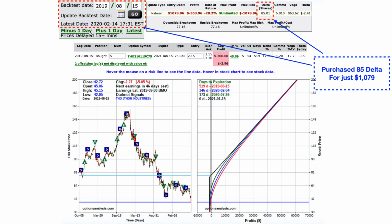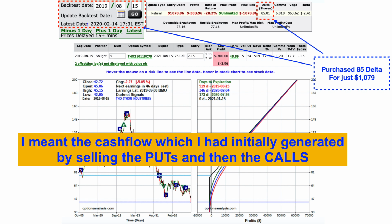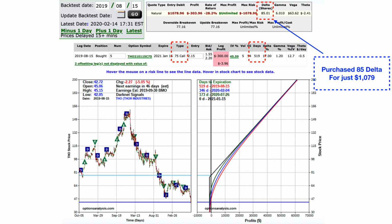So what I did was, you remember I had brought in a few $1,000s of cash inflow by selling those calls. I took about $1,000 and went and purchased some long calls. Now these are way out of the money. These have a strike of $75 and they expire 519 days from the date of purchase of these calls. So these are leap calls that are out of the money. But the delta of these calls at the time of purchase was only 85 delta.